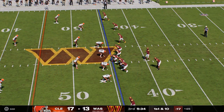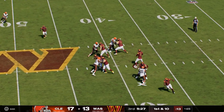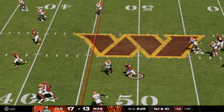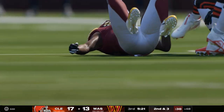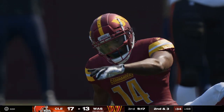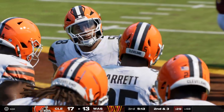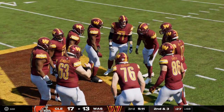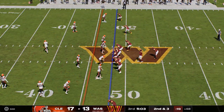Ball on the 45, first and 10. Throwing now, Daniels. Got his target, Zacchaeus. And he'll cross the 50 and start pushing onto the opposing side of the field. The goal of that little drag route is to get him for at least a minimal gain with space to add after that. That picked up a good chunk, and it was nearly a big play. Second and 3 now.